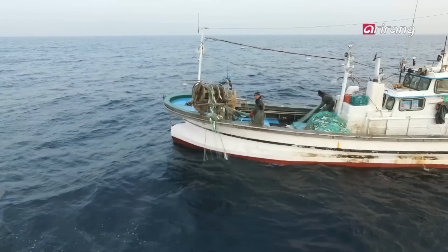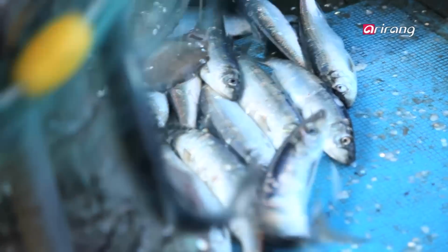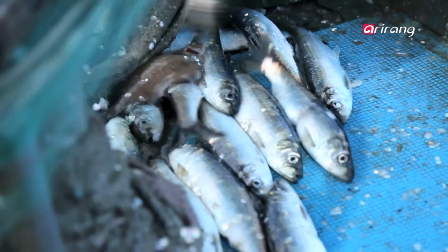Herring was the most commonly caught fish in Pohang, but like pollock, the fish left Korean seas for a while.